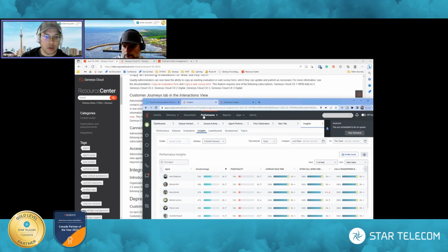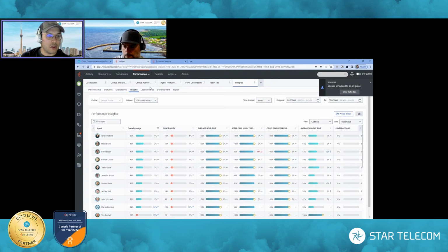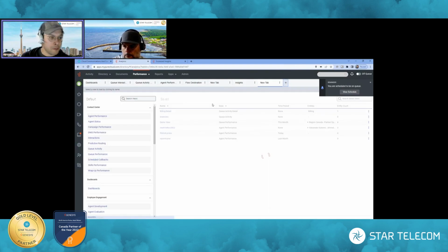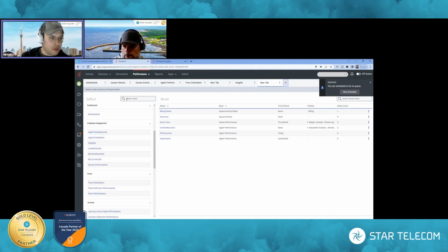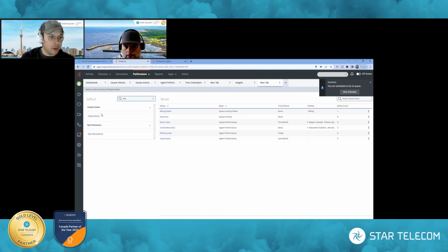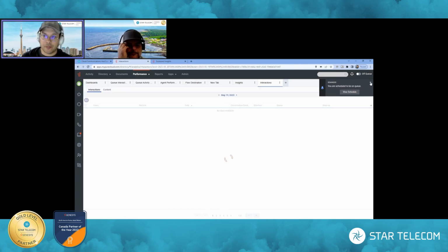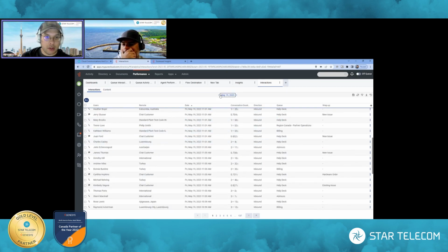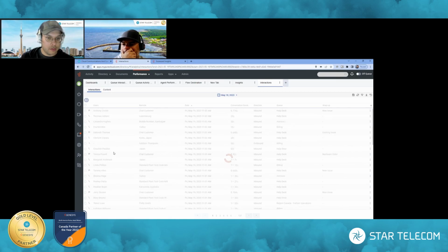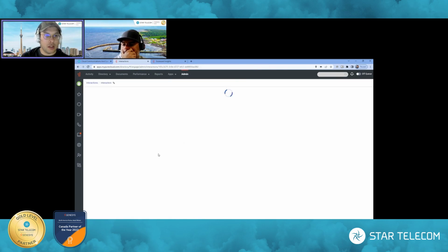So if I go into performance views, and I'm going to click on an interaction, open up an interaction here. I should remember to start using the search along the top here. That's a very underutilized feature, I think. Very quickly find what you want to look at. Let's open one up here. Let's go back maybe yesterday and open up this one in here. And I hope it's enabled in this environment.